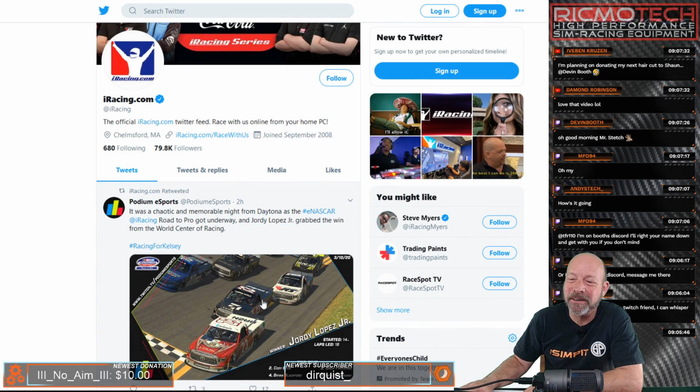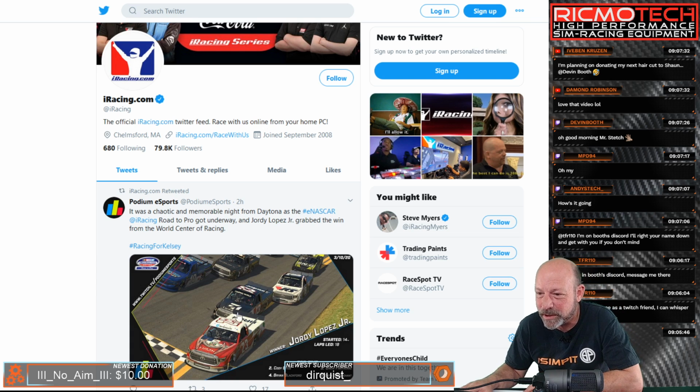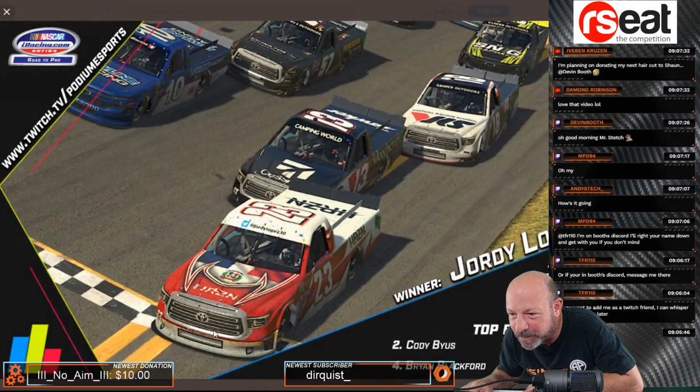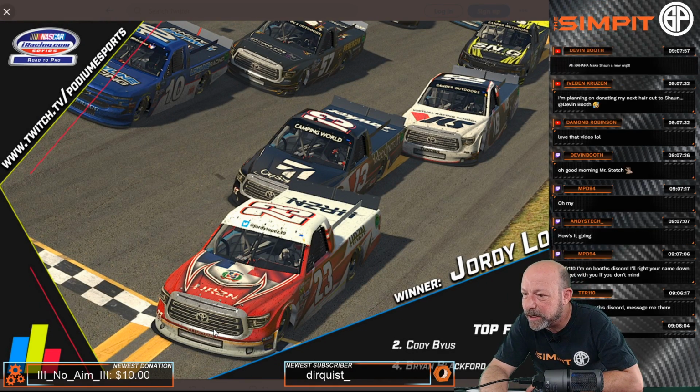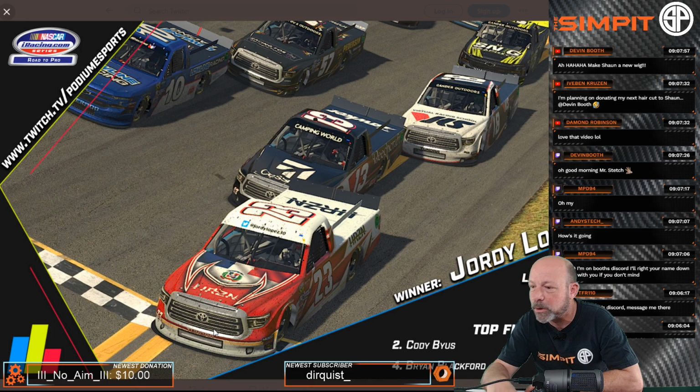Anyway, congratulations to Jordi Lopez, starting 14th, led 18 laps and won the race. Top 5 were Cody Bias, Drew Fairnez, Brian Blackford, and Seth DeMerchant.